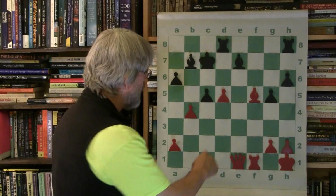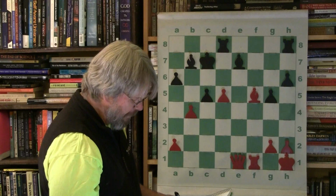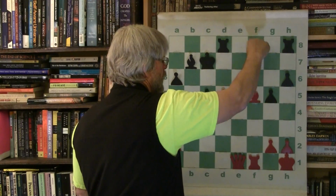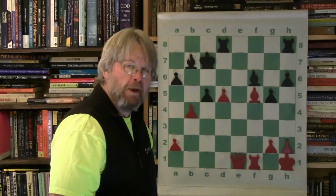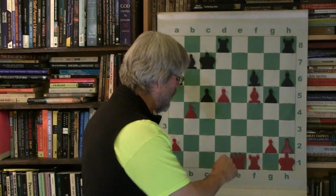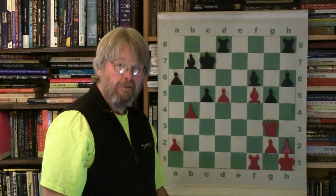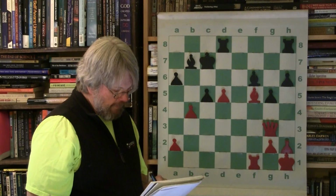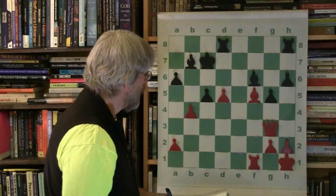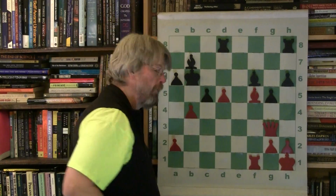Queen over to E1, hitting the open file, threatening the bishop. He's coming at him, right? And so the bishop says, well, no, I have to go to F6. But that wasn't the point of queen to E1. The point of queen to E1 was to get the queen to G3, check. Really interesting here. So now the king has to come to B6.